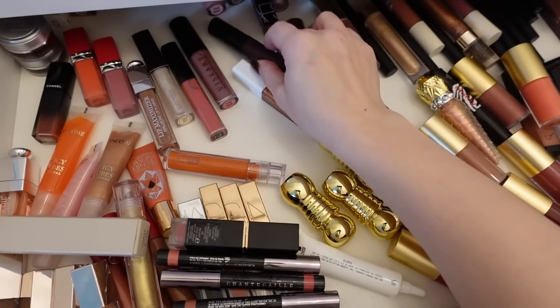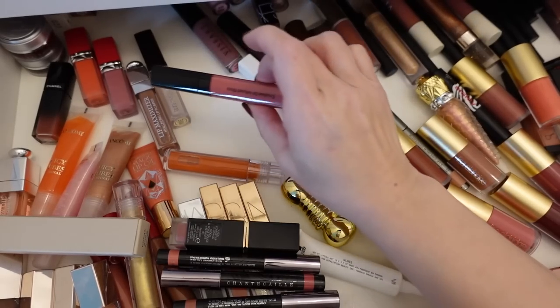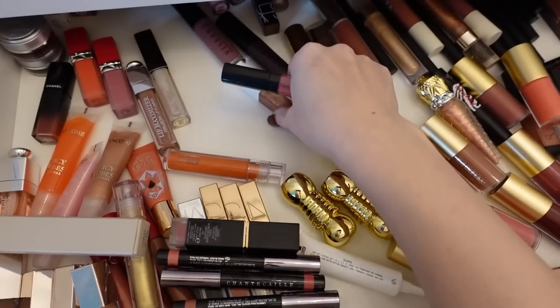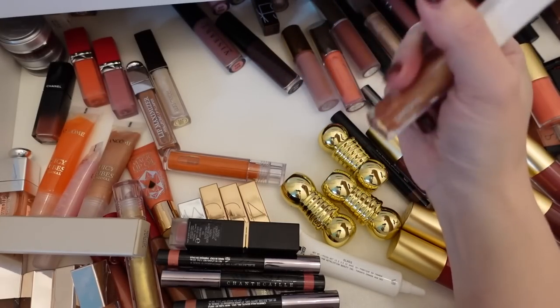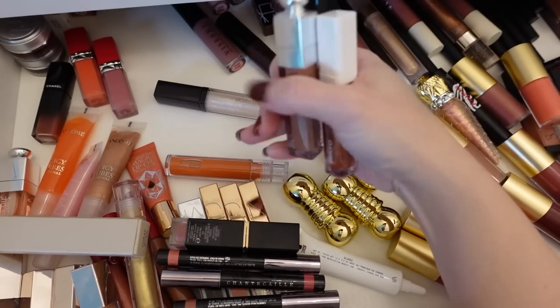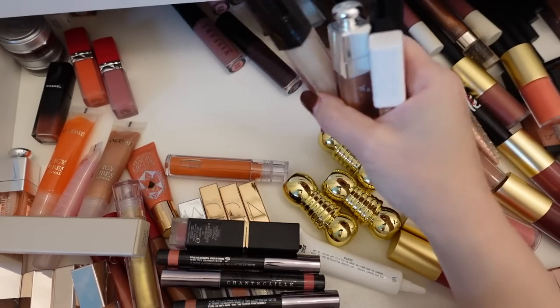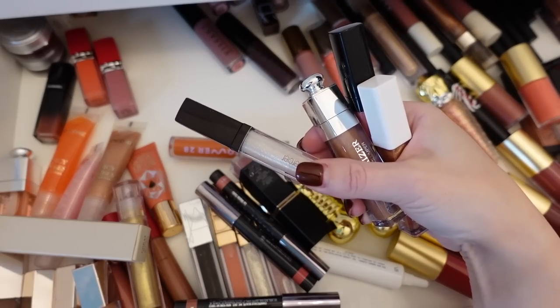Viseart lip glosses, I love. I'm gonna hold on to those. I'm gonna pass this along. I'm gonna pass Persona along. I do love this, but I have not used it in a while. I don't like lip plumpers. I'm gonna pass that along. I'm gonna pass this along because I feel like I have this in the NARS. It's kind of like the same feeling.